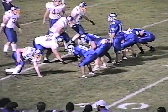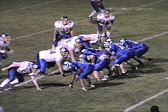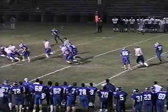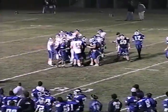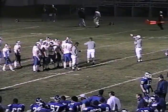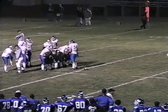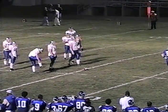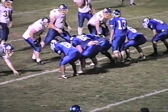Again, Richardson and Jacobs in the backfield, Blake over center. Draw play to Jacobs. Scoots down to the 25-yard line before he's brought down by number 40. Number 40 is Brock Willard, and of course, number 29, James Van. Van is literally the safety valve back here. Anything that leaks through that 4-3 front is caught and squashed by Mr. Van. Tremendous free safety.